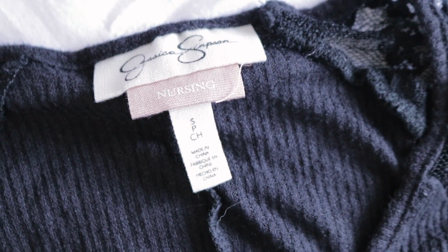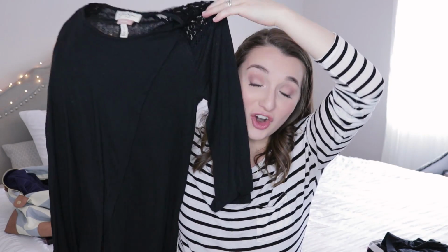And depending on the day, it's going to be in late April, so I don't know if it's going to be a totally sunny and warm day or a totally rainy and freezing day. It just really depends here in the Pacific Northwest. So my first choice is this Jessica Simpson. I bought this secondhand off of the Mercari app.